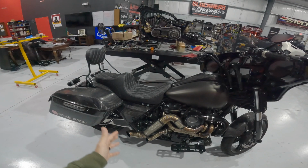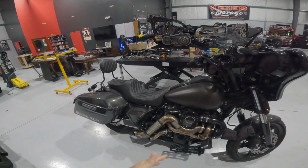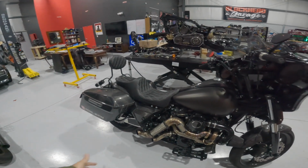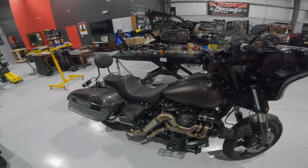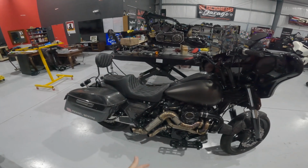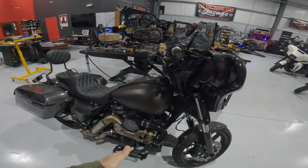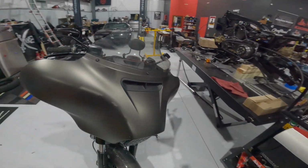I'm not saying it because it's mine, but I'm sure if you've seen it on other YouTubers' channels or other people mentioning it, it has been featured all over the web. This bike in total has more than 10 million views across the web, so definitely an eye turner on the streets. Everybody looks at it. This thing is ridiculously fast. I am going to get on it here in a second.